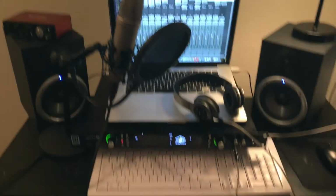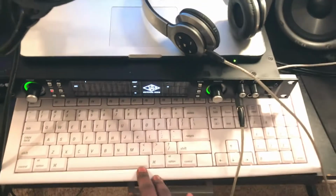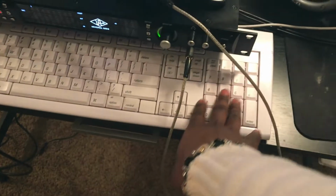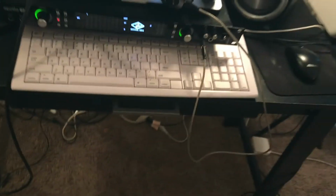So let's go back over the price. And here is, last but not least, the external keyboard. Even though you might be recording on a laptop, I would say get an external keyboard, because if you're recording in Pro Tools like I do, you're going to need this little side pad that comes with one of these little external Mac keyboards. So that's what I would say.